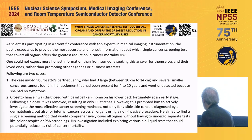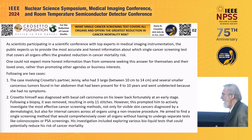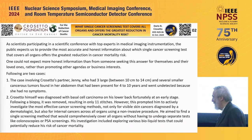The case involves Jenny, who is here, who had 3 large tumors, between 10 and 14 centimeters, and several smaller cancer tumors found in her abdomen that had been present for 4 to 10 years and went undetected because she had no symptoms. The other case is myself. I was diagnosed with a basal cell carcinoma in the lower back, fortunately at an early stage. Following a biopsy, it was removed, resulting in 11 stitches. However, this prompted me to investigate cancer screening. I said, if I had a tumor here, what about inside my body? Maybe I have one there too that I cannot see. So how can I detect it?